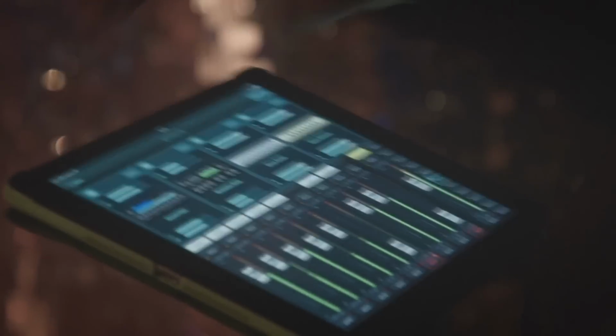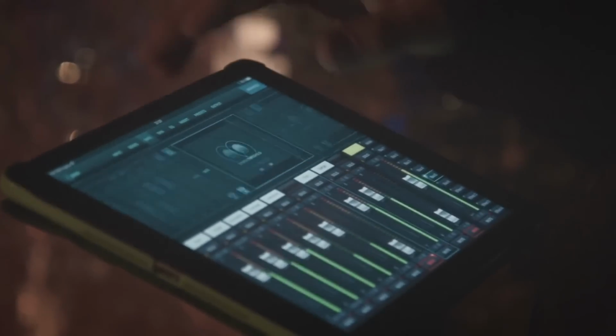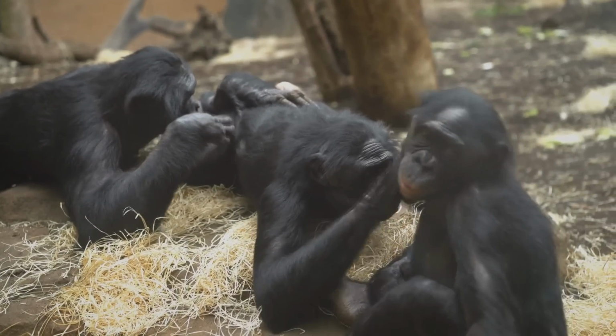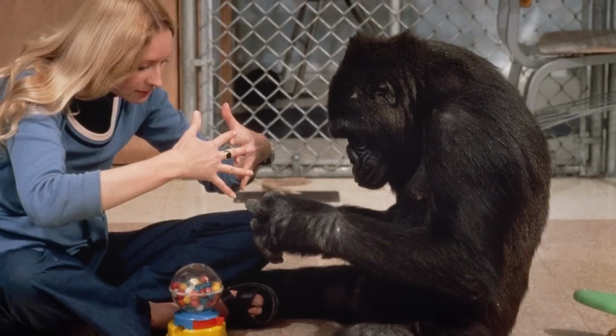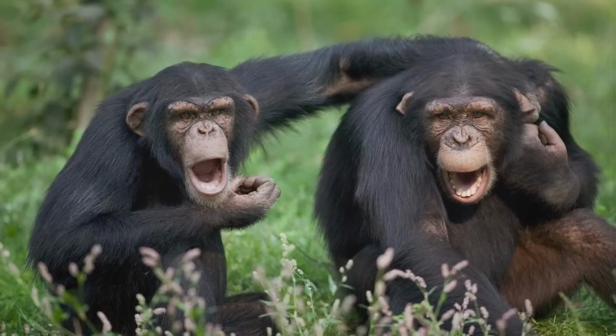Vocalizations were both single and combined into chains of several and combined in different ways. In total, scientists have identified 12 different types of vocalizations, including grunts, lowing, and whining. The use of vocalizations was influenced by the context.